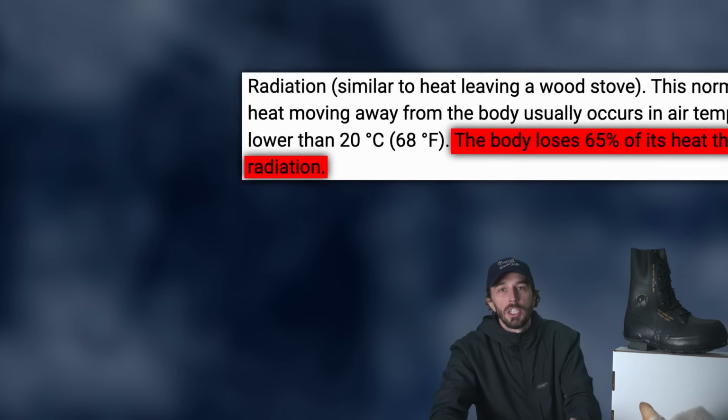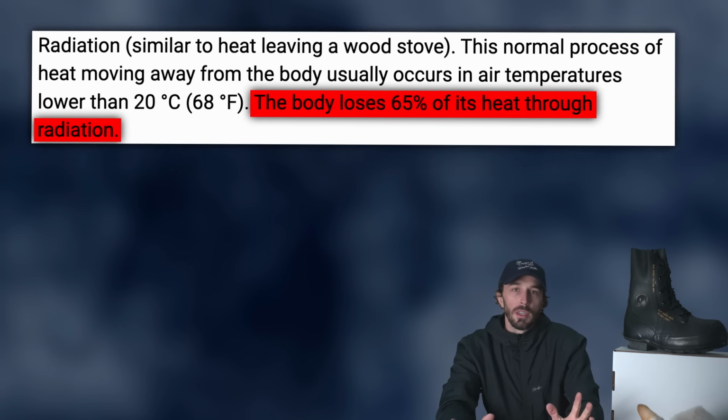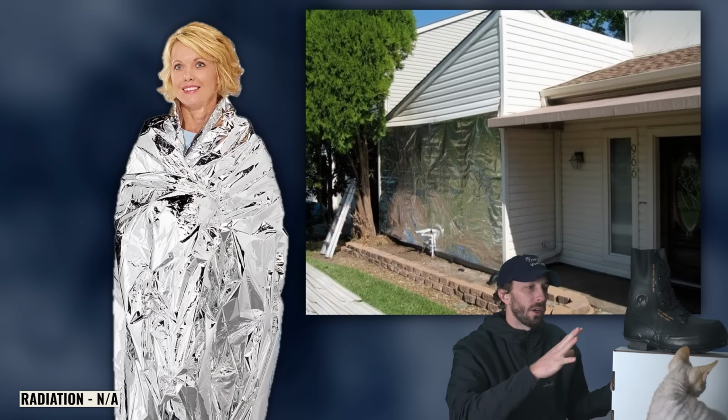And finally, radiation, which allegedly accounts for 65% of heat loss. And usually this is fixed by using one of those reflective radiation barriers like you see in emergency blankets, or the foil layer you sometimes see in people's houses. And I don't think this boot has any foil of any kind, or any radiation preventing the heat loss from your feet, so we'll see when we get it cut in half.